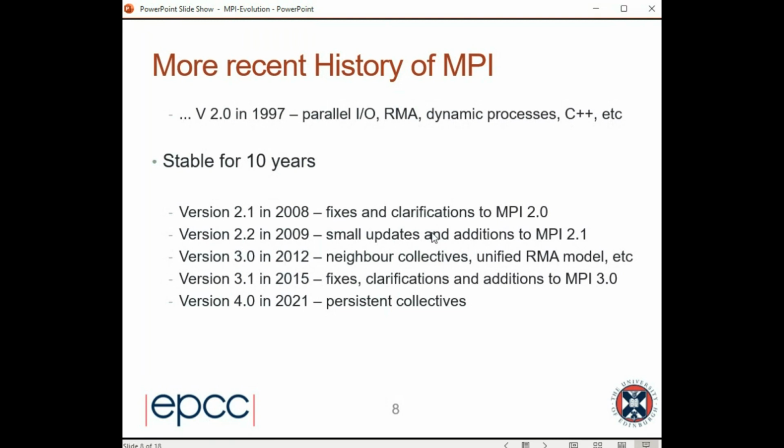So this was then, and then there were various fixes and clarifications, small updates. Something called neighbourhood collectives was added, which I don't really cover here, but I can if you're interested. This unified RMA model is what I'm going to cover. This is remote memory access, direct read and write. How it was defined back in the 90s wasn't particularly successful, and there's been more recent development. Most recently, version 4 was released a year ago. It has something called persistent collectives, which again I can talk about, but I don't cover in any detail.